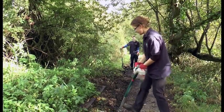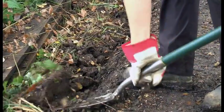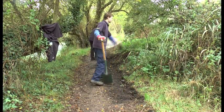Path work actually looks quite simple, but when you get into it, there's quite a lot to consider, and there's many different layers to the path really. So you start with a sub-base and work up, and in certain areas this is just simply raising the path. In others you have to think of drainage issues to make sure that you don't create a path that then just becomes waterlogged.